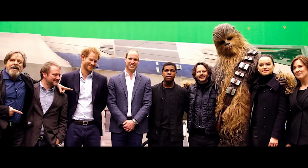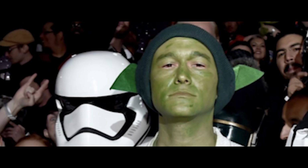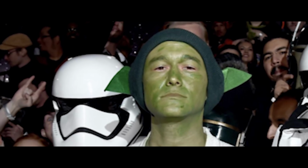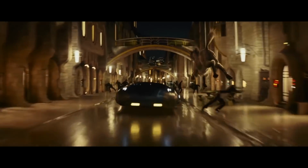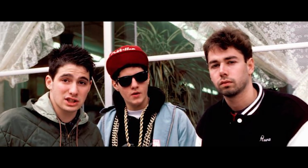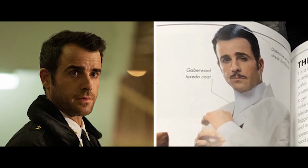Princes Harry and William had also shot stormtrooper scenes, but they were ultimately cut from the film. Joseph Gordon-Levitt made a voice cameo as Slow and Low, an alien at Canto Bight. His name is a play on an old Beastie Boys track titled Slow and Low. Justin Theroux from HBO's The Leftovers made a cameo as the Master Codebreaker.